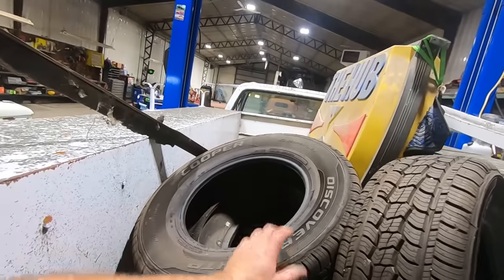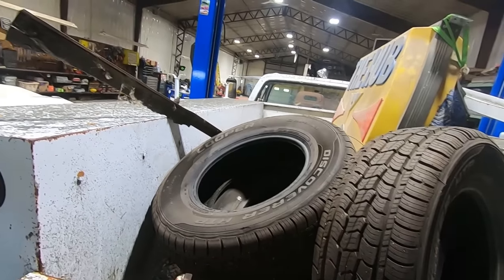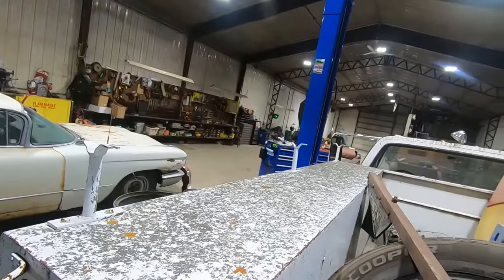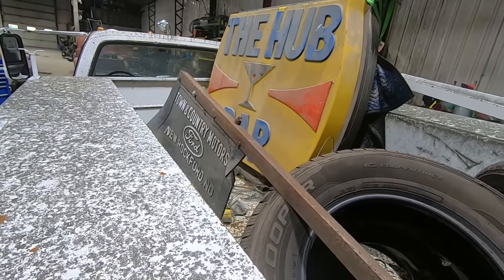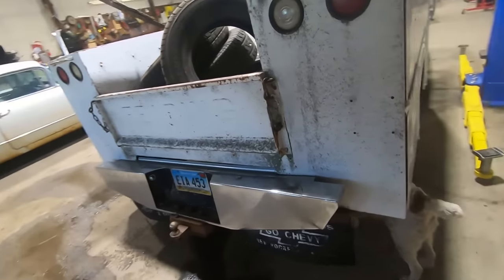Picked up some tires from KG on the way home. These are 235/70s. We're gonna go on another expedition we got, hopefully. And he also had some more mud flaps. I kind of dig these old mud flaps. This one's from Town and Country Motors in New Rockford as well. That was the Ford dealer. Neither the Ford dealer or GM dealer are there anymore.